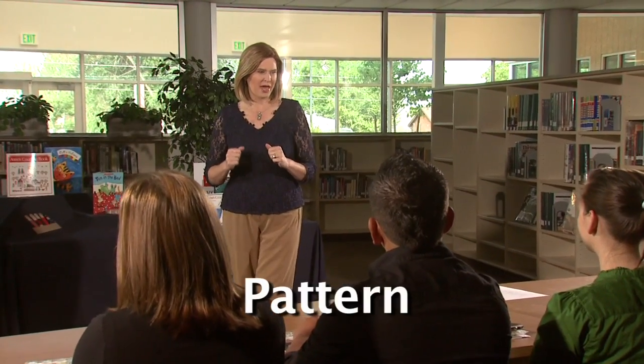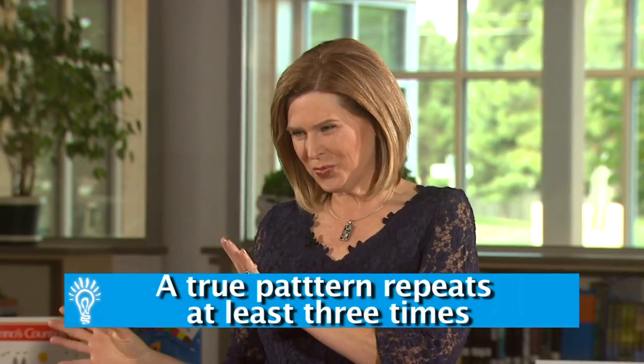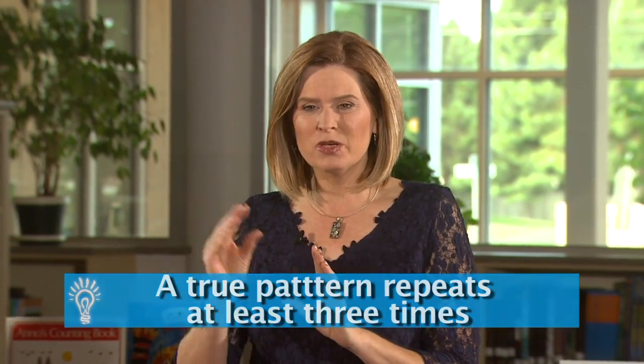The first one is a pattern. A pattern is something like Rachel's shirt. It's something that repeats itself at least 3 times. That's a true pattern, okay? So something that repeats itself at least 3 times. And she has some colors that keep repeating over and over again.